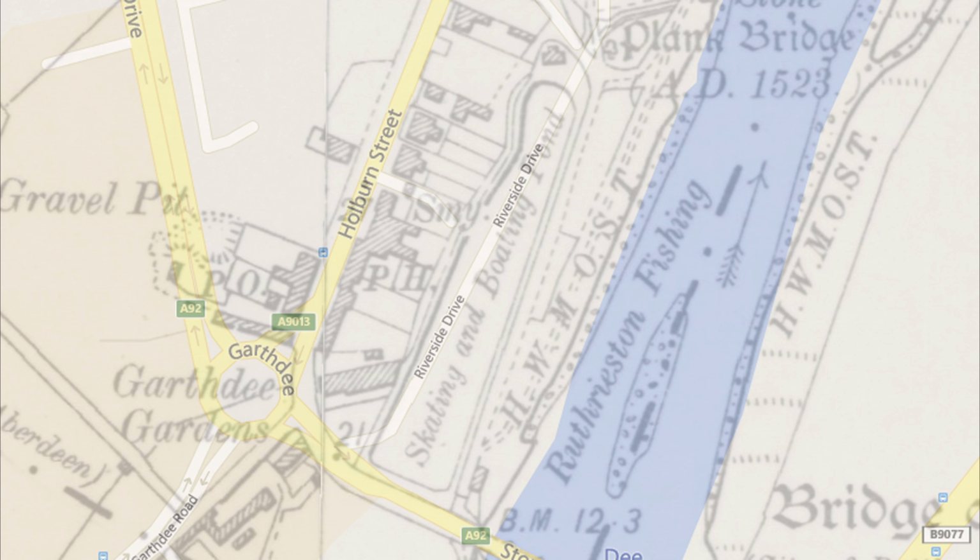The route we're taking follows the original road around the boating pond quite closely. Unfortunately, the oldest maps either don't extend as far south as the Bridge of Dee, or aren't accurate enough to plot the authentic route as confidently as we will be able to later once we reach the inner parts of the city.